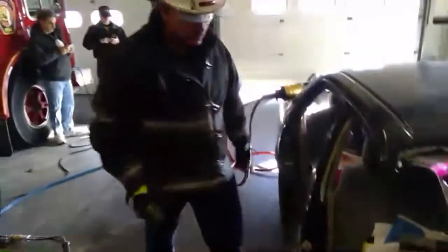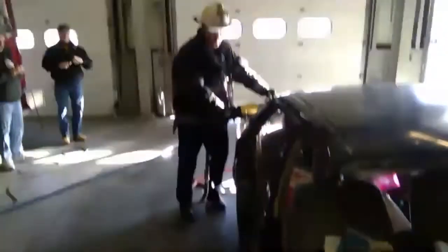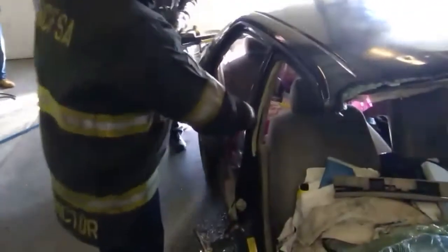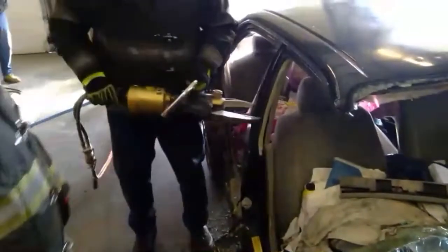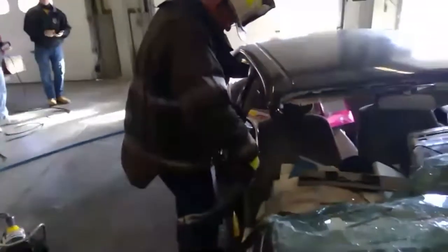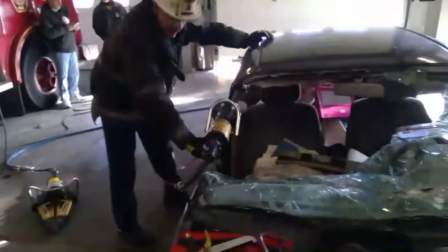Now Chief Becker knows where he needs to cut. We're safe to cut. We're going to cut right along the body line where the seat is. If your cutter is large enough, we may be able to get it with one cut. Otherwise, we will have to go ahead and do 2 cuts, one from either side.